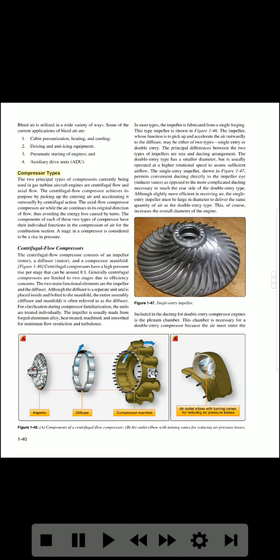2. Compressor types. The two principal types of compressors currently being used in gas turbine aircraft engines are centrifugal flow and axial flow. The centrifugal flow compressor achieves its purpose by picking up the entering air and accelerating it outwardly by centrifugal action. The axial flow compressor compresses air while the air continues in its original direction of flow, thus avoiding the energy loss caused by turns. The components of each of these two types of compressor have their individual functions in the compression of air for the combustion section. A stage in the compressor is considered to be a rise in pressure.